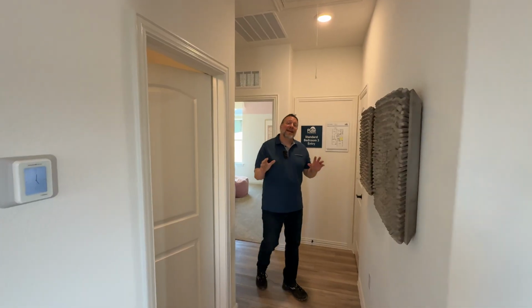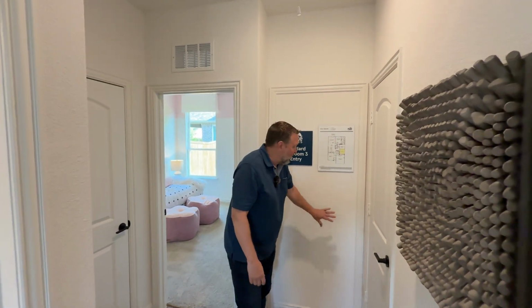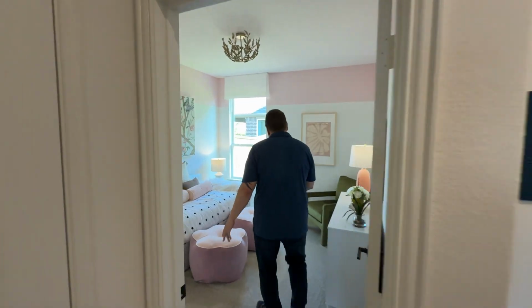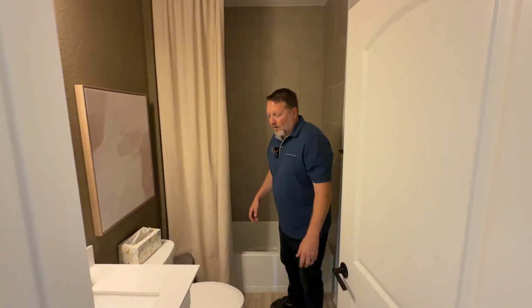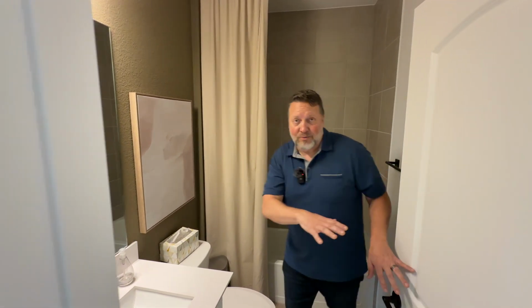All right, hitting the last two bedrooms here. This bedroom is actually an office right now, so it's walled off, but this would be a bedroom right here. And then we have another bedroom right here. This is the shared bathroom for everybody in the house and the two bedrooms here.